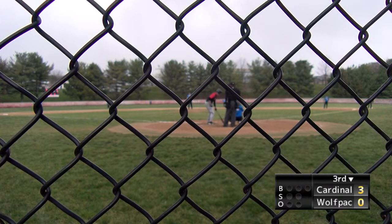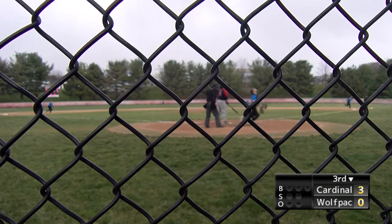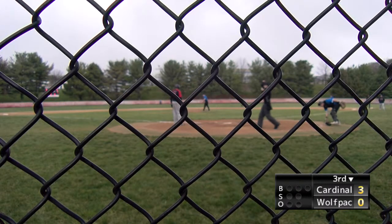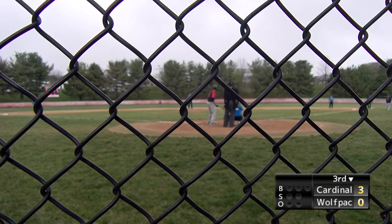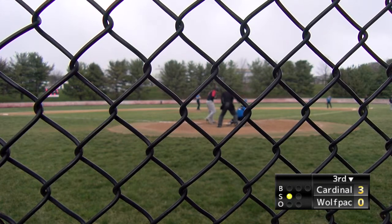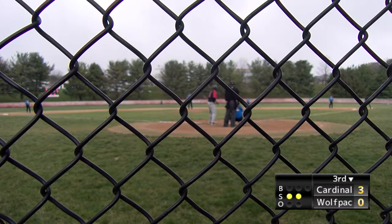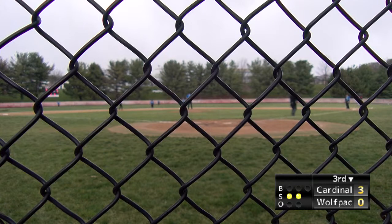Don't look now, Cardinals fans, but the rain has begun here. Here comes the rain, as Elliott pops that one up. For strike one. Strike two. Elliott smacks that one up to the shortstop, who has trouble, can't handle it. It's going to be a single for Alex Elliott.